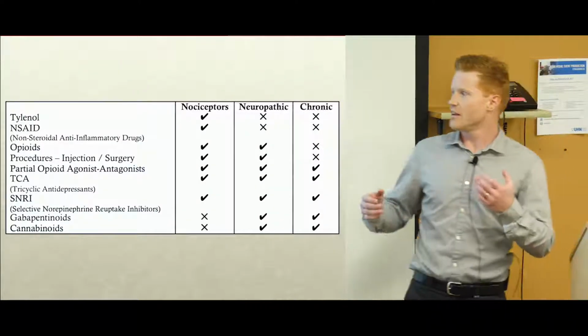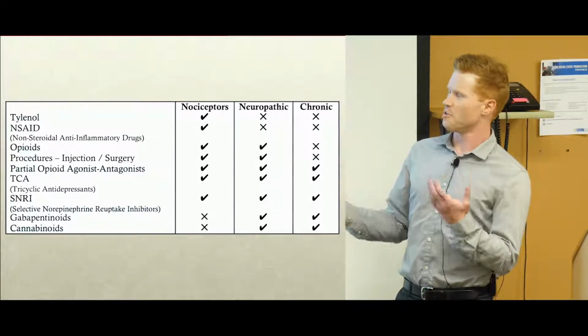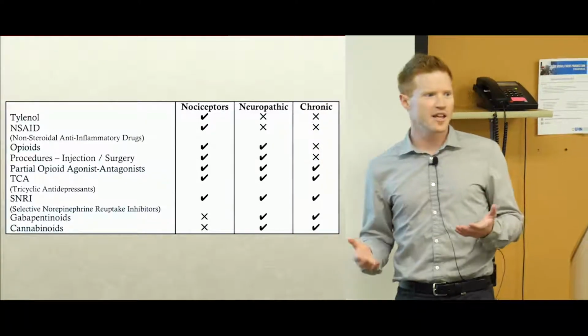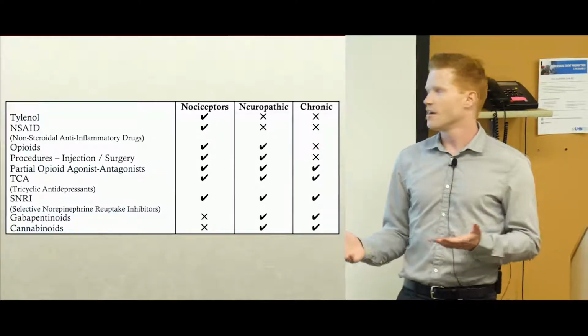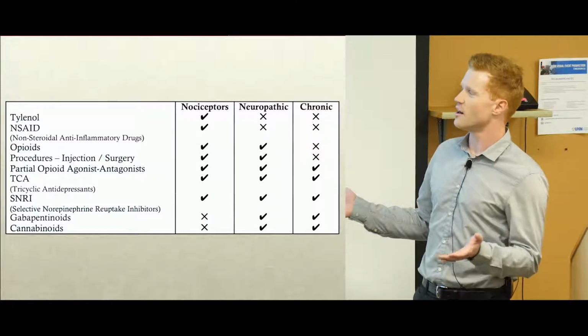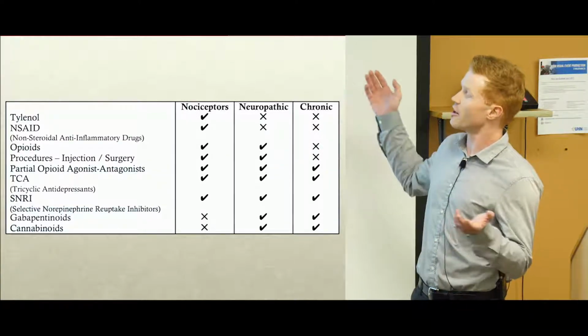Okay, and then one of the last things I want to talk about with pain before we talk a little about muscle and joints is just medications. So not every medication targets the same type of pain. And so this chart is here to try and show you some of the typical types of medications that we use and where they work and where they don't.